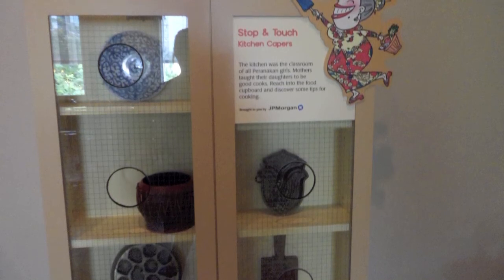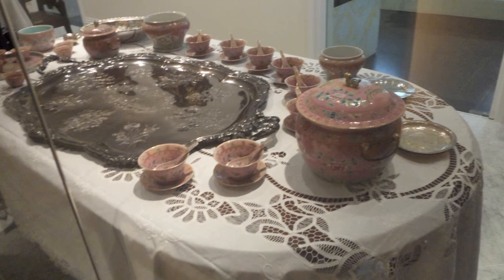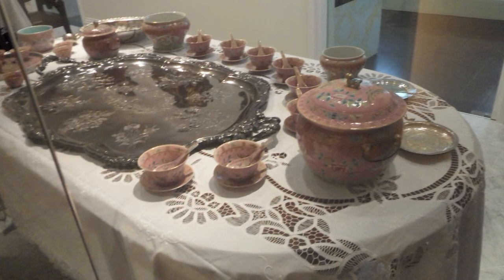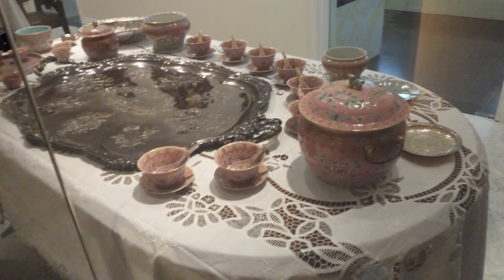The kueh chang and the durian puffs are very popular in Singapore. Many Peranakans prefer to make food at home. Labor-intensive cooking has to be done. Cooking and preparation of food is usually done by women.